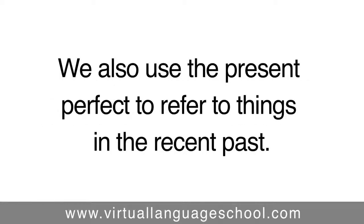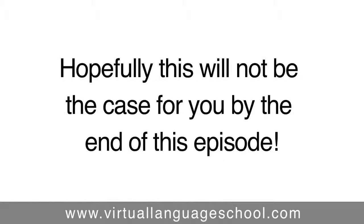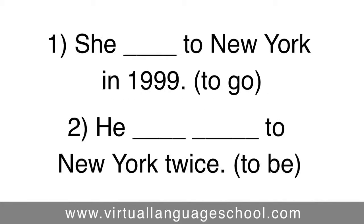We also use the present perfect to refer to things in the recent past. These two tenses are often confused by learners of English. Hopefully this will not be the case for you by the end of this episode. Let's take a look at these two incomplete sentences. How do you think they should be completed using the words in brackets?